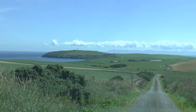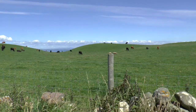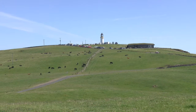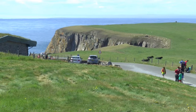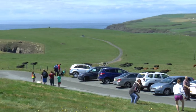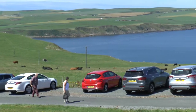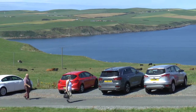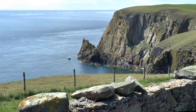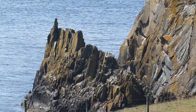The zigzag route down the peninsula becomes a narrow single-track road as it heads further south. Eventually it comes to the stunning Mull of Galloway, where there seem to be more people than on the whole of the rest of the peninsula. Here there are steep cliffs which are home to hundreds of nesting seabirds.